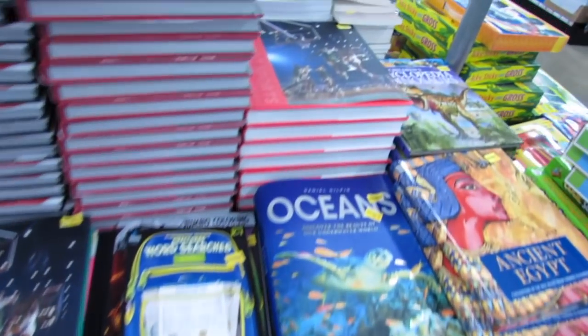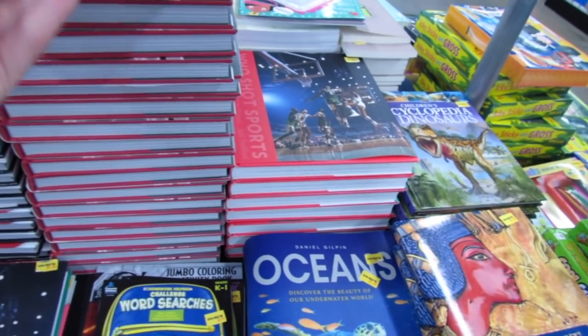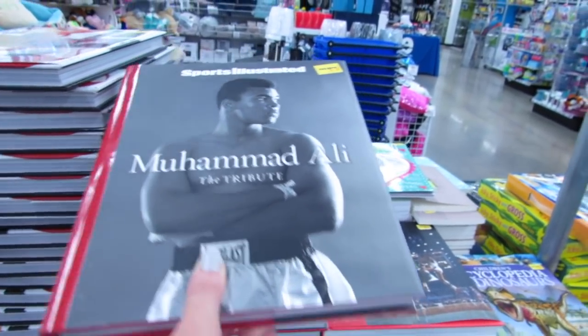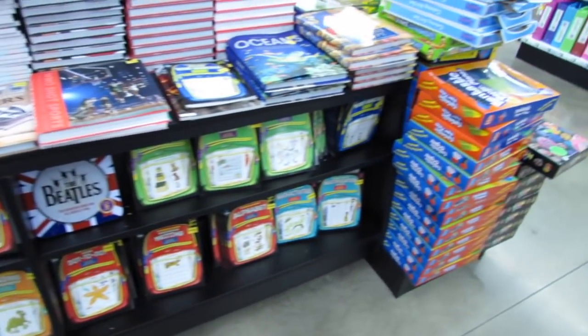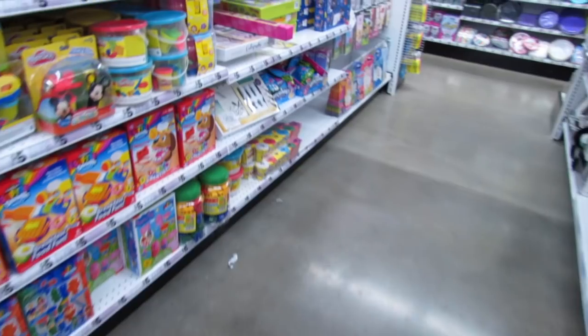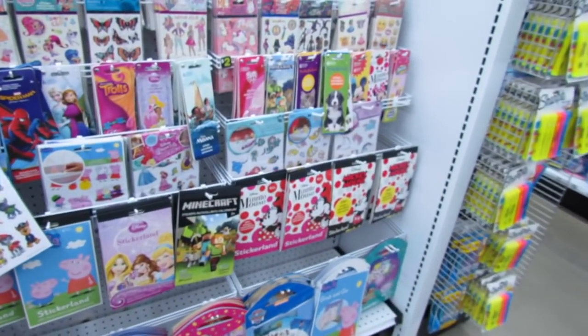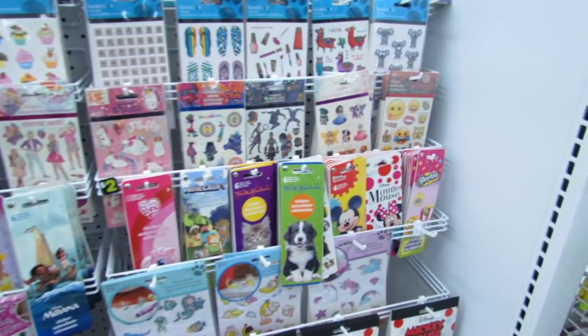School books. They even have this book here that Birdy wants to get for her dad. This is the Muhammad Ali book, the tribute. It looks really nice. So definitely skim the books next time you come into Five Below. I walked right past them when we were looking at the loungewear, and I also wanted to check out some of these new sticker books.